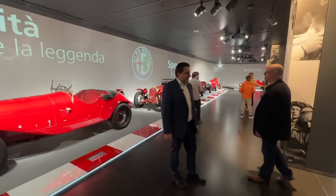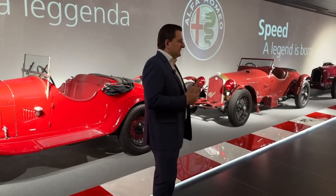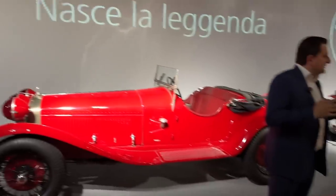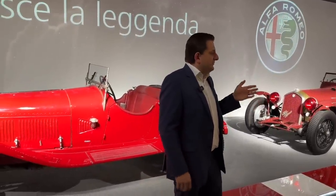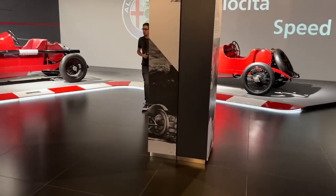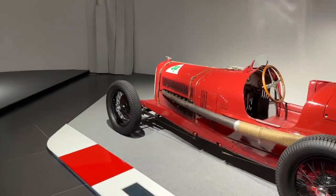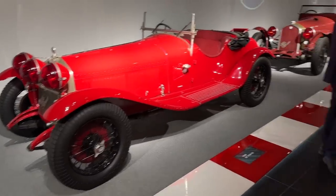Here we are in the speed section. Also here we have different areas and we are speaking about the most important races in between the two wars. So we start from the RL Targa Florio, that is the first car with a clover leaf painted on it, because in 1923, exactly 100 years ago, Alfa Romeo team decided to paint a clover leaf as a good luck charm, or at least a way to recognize the official cars. After the victory of the Targa Florio, that at that time was the most important international race, the clover leaf was painted on all the race cars, and then from the 60s became the symbol of the top of the range of the normal production.